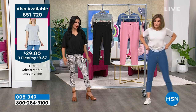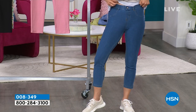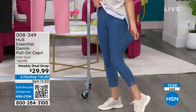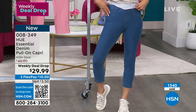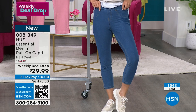You do have 6% spandex, so you've got a little bit of give. There's no zipper, there's no button. These pull right on like your favorite leggings. They are meant to be form-fitting and to outline your curves. So you've got on the medium wash, which again has that contrast stitching, so it looks like a true pair of denim, but they've got the feel and the comfort of your favorite leggings. Machine wash, tumble dry, cute little side slit detail.